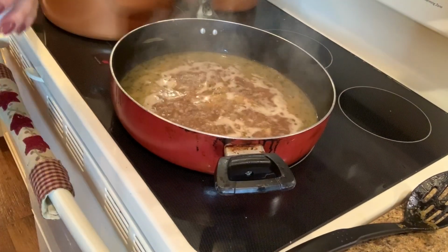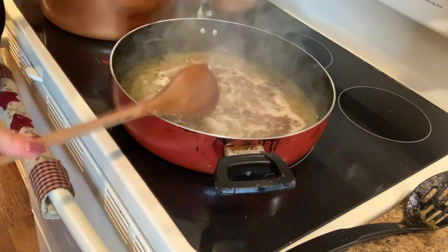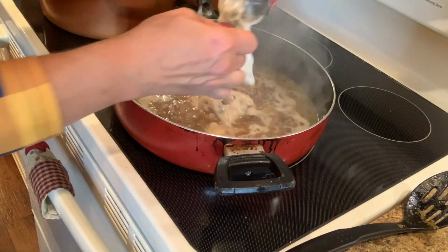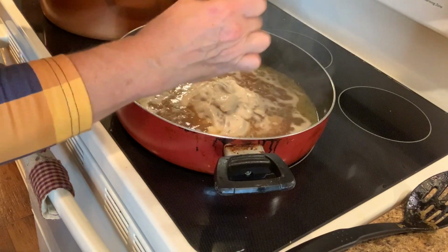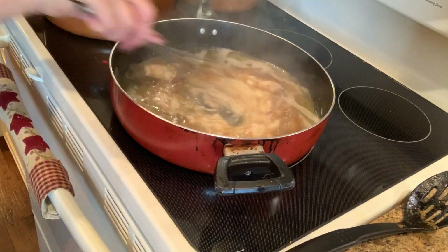So you can see that's come to a boil. We're going to take our can of cream of mushroom soup. I'm going to kind of scoop that out. I need a smaller spoon. I guess I'll use a fork. Scoop that out. And then take your whisk and kind of gently whisk that in.